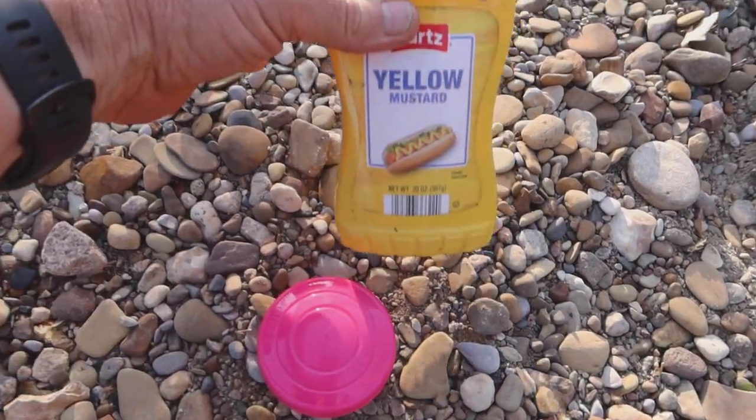Ketchup, mustard, but you will not believe what I forgot. Mr. Tomato Grower forgot to bring tomatoes for our burgers tonight, so we're having onion burgers tonight.